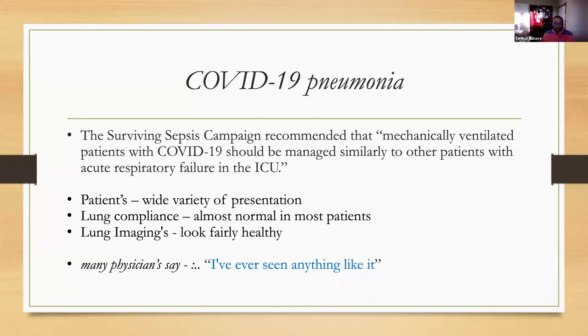Many physicians say the patients are fine, breathing. They are saturating in the 80s, 70s, and they are talking to you, completing a sentence. They don't feel dyspneic. So it's kind of bizarre. Many physicians say this is something they've never seen before.